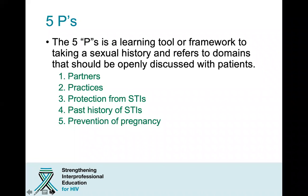And oftentimes, many times, it's the actual sexual practices. So like in our vignette, we looked at anal receptive sex. That's a sexual practice. So discussing those types of practices that people do is not very easy, but we must bring it out because we know that HIV is transmitted through a lot of these particular practices. Then the third P is protection from STIs, past history of STIs, and last but not least, prevention of pregnancy. Next slide.